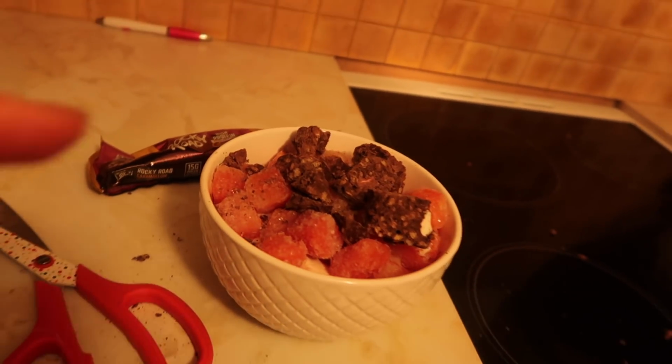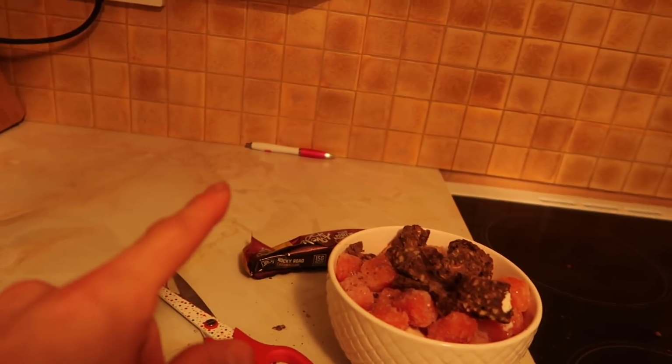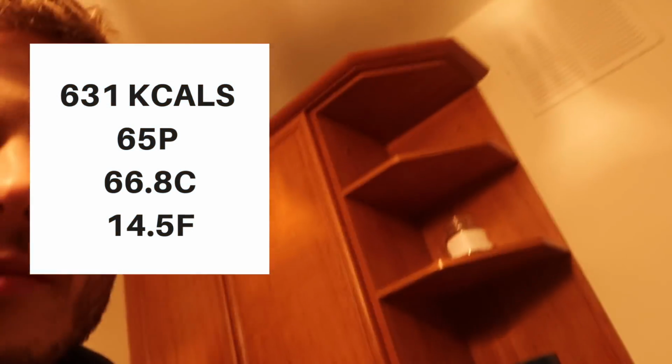So the total macros for this meal are here. And the total macros for the day itself are here. So that is the full day of eating done. Hope you've enjoyed it. So just under 2,000 calories today. And yeah, you can see how you can fit 4 fairly voluminous meals into that day, pretty damn good. I'm gonna eat this, watch a film in bed now, and go to sleep because I'm tired.